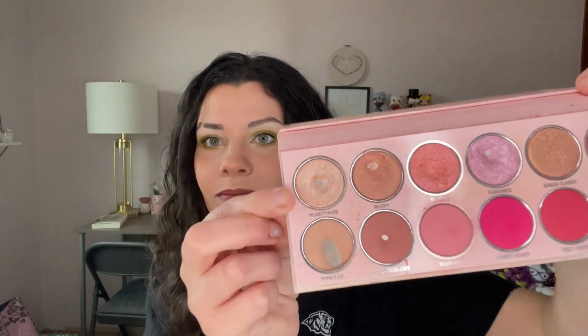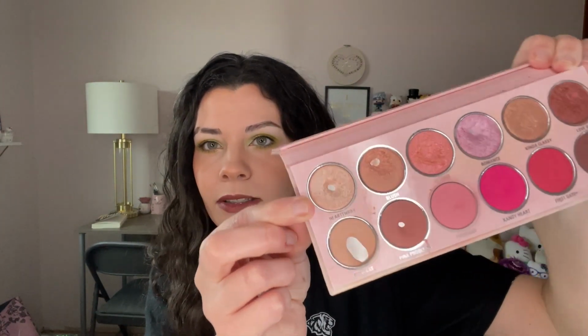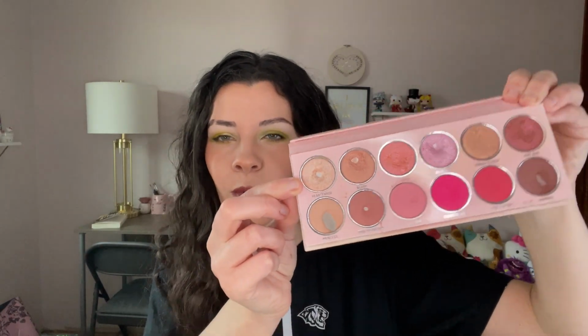So Heartthrob I used a total of 6 times. I don't know if the pan expanded or not. I really only use this in my inner corner now. That's just kind of where it looks best. And also I'm trying to use a single shadow in this project that is a similar inner corner shade, so I'm trying to go in between the two, and it's not really working out for me, but it is what it is.